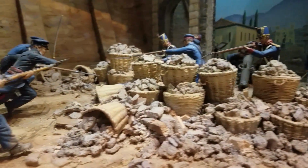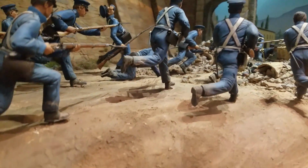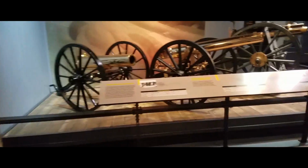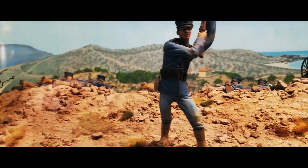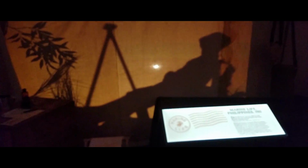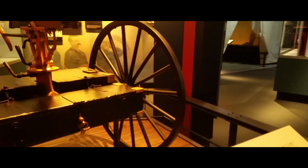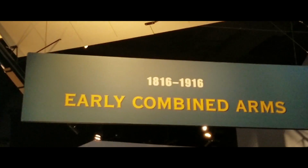Alright, so this is the Mexican War. So you got a little diorama here. Get a little bit closer. Alright, so yeah, I'm trying not to spend too much time on each exhibit. It's just so much history. Moving into World War I.